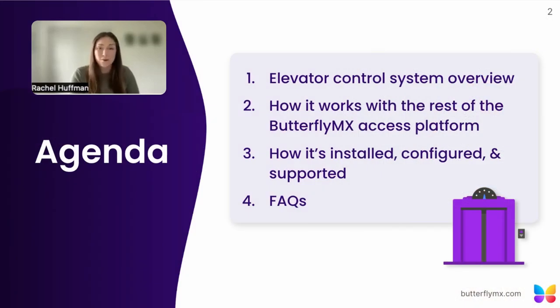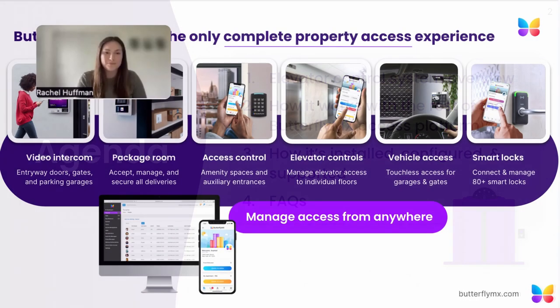Just a little bit about what we're going to discuss today. We're going to go through an overview of our elevator control system. We're going to talk a little bit about how it works with the rest of the ButterflyMX Access platform, as well as more about how it's installed, configured, and supported. And last, just some frequently asked questions.